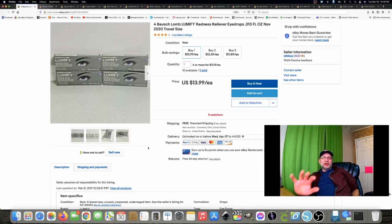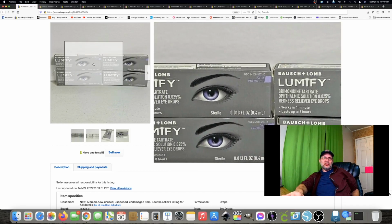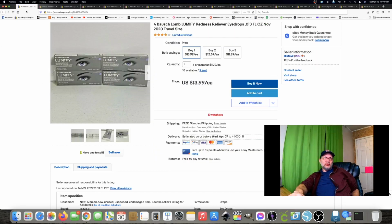Okay. I sold a ton of these, 9 of them. There's still 10 left. It says 9. I know I've sold more than that. Anyway, I sell these for $13.99 a piece. They're little tiny sample sizes. I went to the store today and I saw some Lumify there, and oh my god, that stuff's expensive. No wonder this stuff sells. Anyway, $13.99. I am in these for 50 cents, 49 cents a piece from an Amish store, so there's $2 worth there.